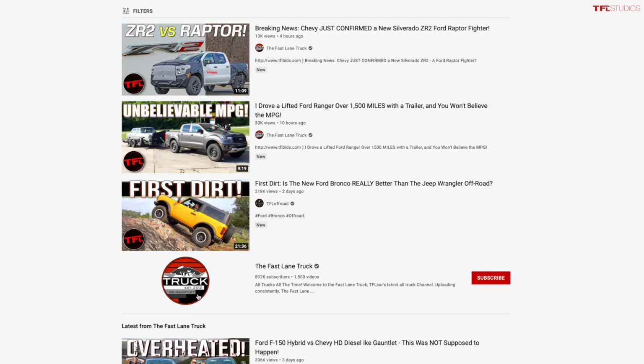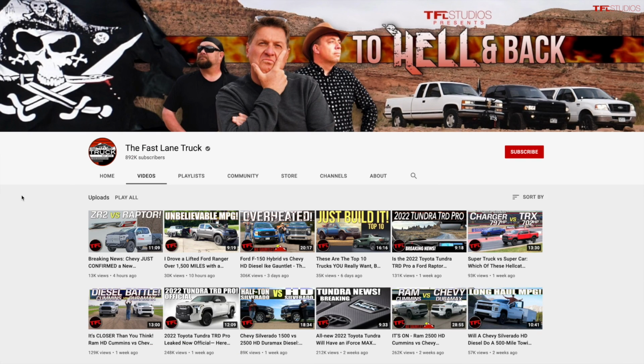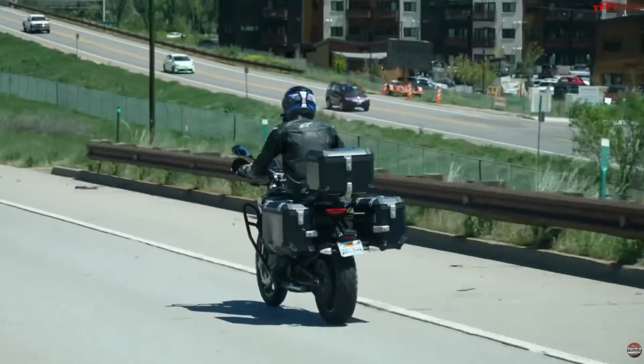If you've been watching TFL Truck, you know that Case and Alex actually did another test where they tested an electric motorcycle in a very similar fashion. They rode the motorcycle and then charged it in the bed of this truck. So we're doing the same type of route except with a car.